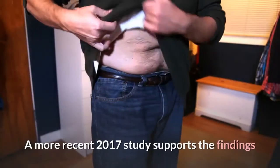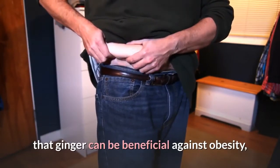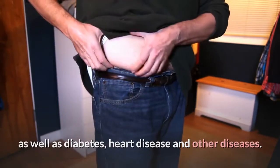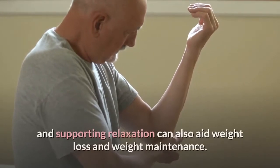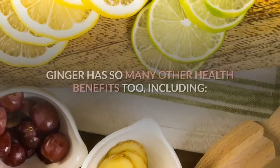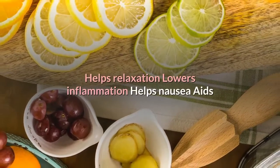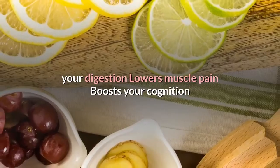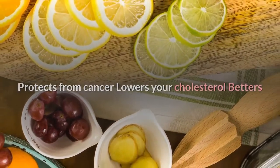A more recent 2017 study supports the findings that ginger can be beneficial against obesity, as well as diabetes, heart disease and other diseases. Other benefits of ginger, such as reducing inflammation and supporting relaxation, can also aid weight loss and weight maintenance. Ginger has so many other health benefits too, including helps relaxation, lowers inflammation, helps nausea, aids your digestion, lowers muscle pain, boosts your cognition, protects from cancer, lowers your cholesterol, betters your immune system.